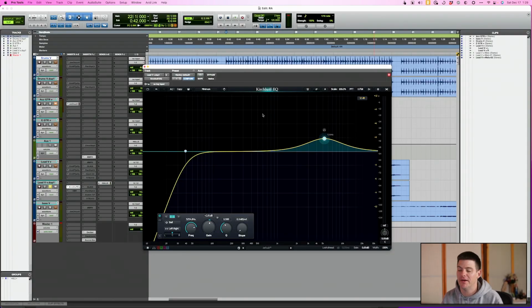All right, third on the list is this Kirchhoff EQ. And it's been talked about quite a bit. And I did a video, I'll put it in the above. It's this versus the Pro Q. And I use this quite a bit. I still use Pro Q2 as well, Pro Q3 as well, just because it's still just a little bit more intuitive. But you can do so much more with this thing.